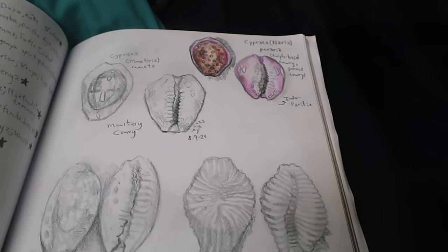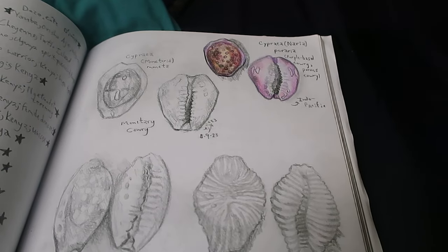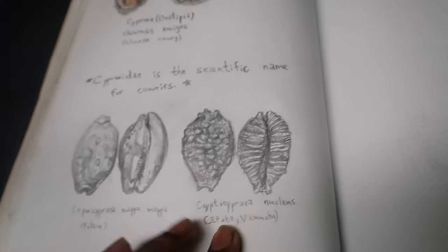So I first started off researching which cultures use cowry shells, and I would look over the internet to see what I could find, and then I started doing research on the different species of cowry shells, and I did some sketches of them. Usually most of them are in black and white.